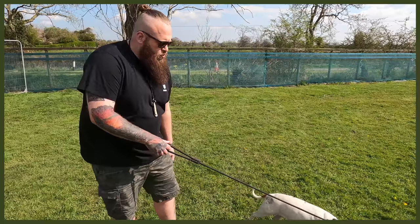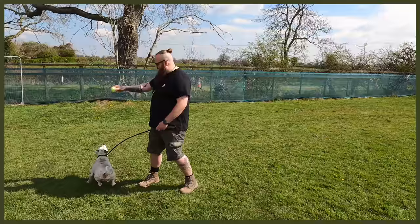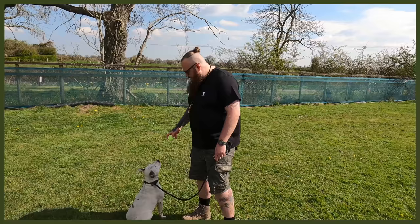And then I want to see next, I'll go get a tennis ball and we'll see if there's any toy drive. So now we're going to do exactly the same principle. Yes, okay. And again, very similar with most Staffies. She caught my finger there, so that might suggest that her eyesight's not brilliant. This offering a sit is wonderful, is what I like to see. Good, yes.